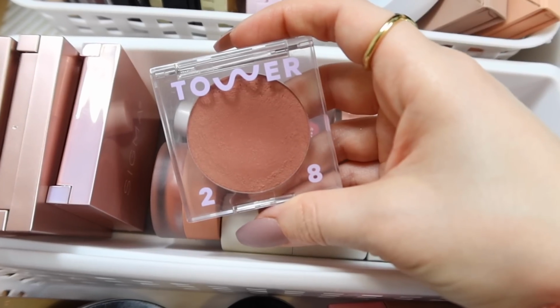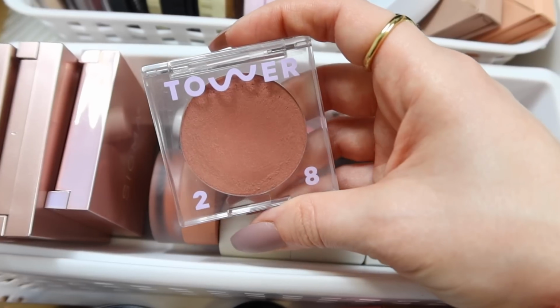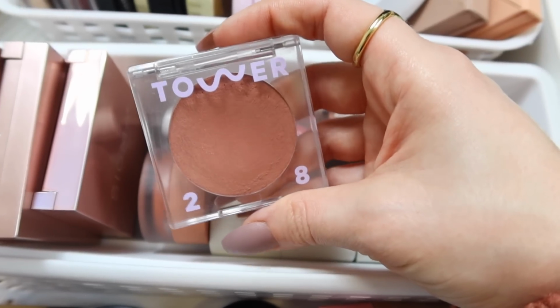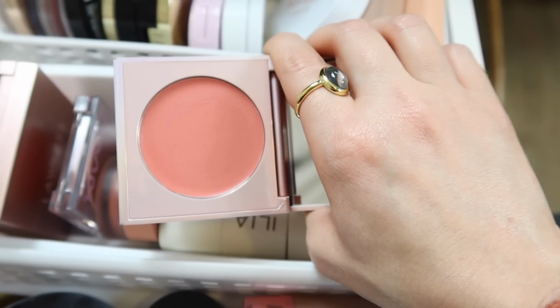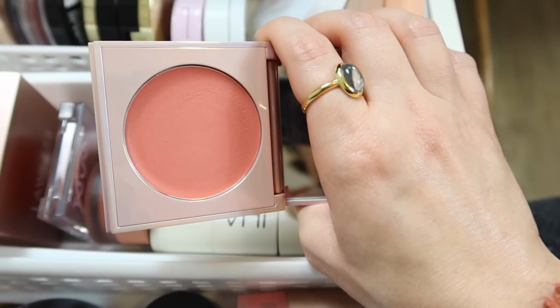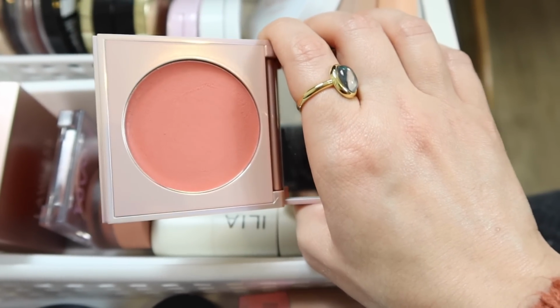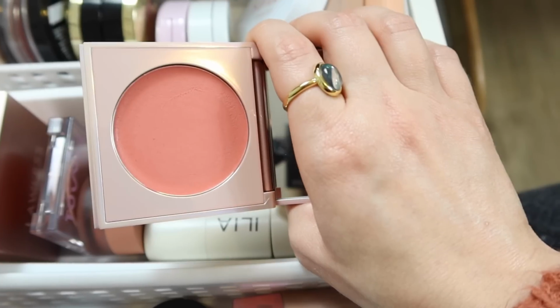The Tower 28 Cream Blush in Magic Hour. This is such a classic. I just absolutely love this warm nude peach shade. This is the Sigma Cream Blush in the shade Pashmina, a beautiful coral. This is so fun for when I want a little bit of a brighter pop of color on the cheeks. And this is another just really, really user-friendly cream blush.